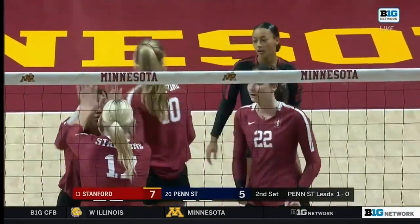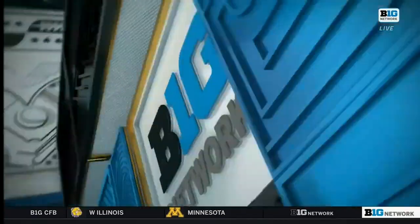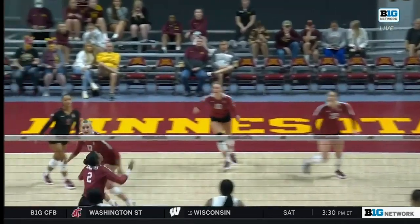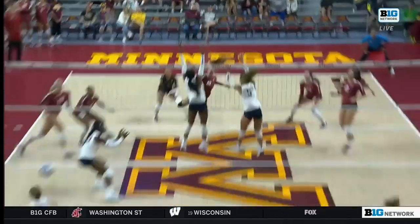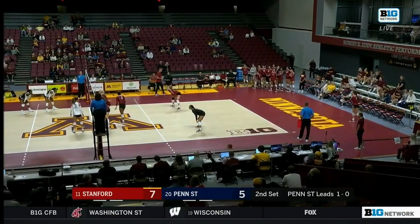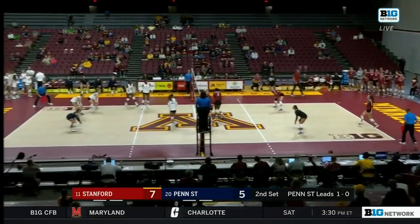Penn State has not paid a lot of attention to that back row attack. They're leaving it to their middles to try to be in a one-on-one situation and potentially get lucky. Celeste Elisaya coming in on that one, but they're using their back row a lot, and Penn State has to make an adjustment.